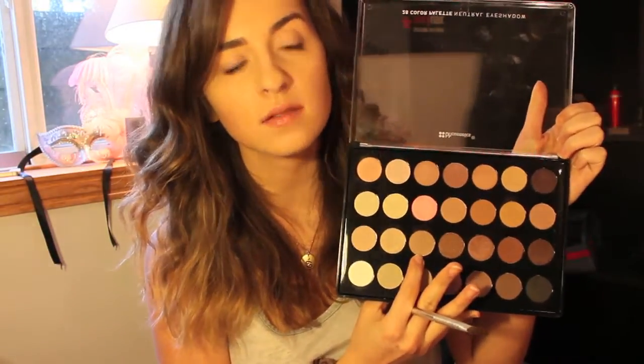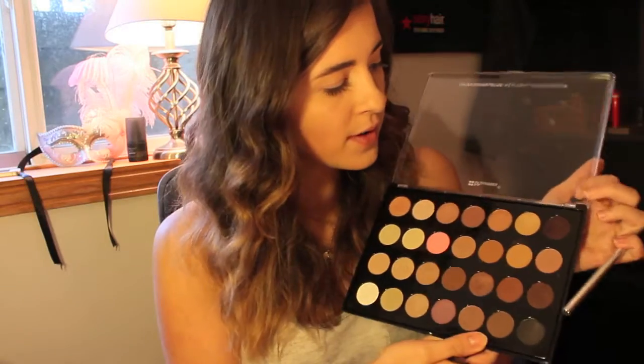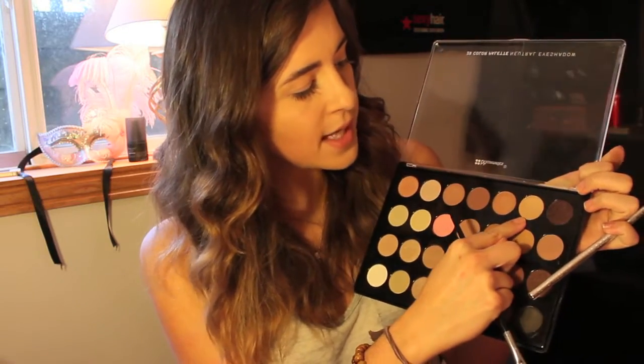I'm going to take this nice tan taupey beige brown. I guess that's the best way to put it. And it's a matte, and I'm just gonna work that all over my lid. For the next color, I'm going to go in with this little bit lighter color. It has slight shimmer in it, not too over the top, and I'm gonna go ahead and highlight my brow bone and my inner corner with that one.